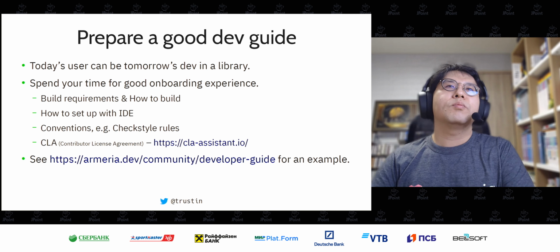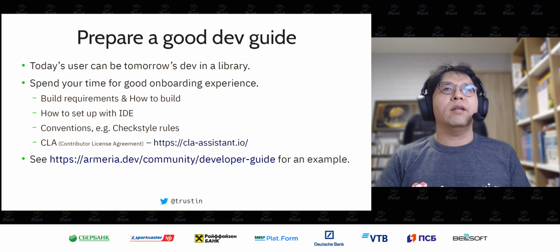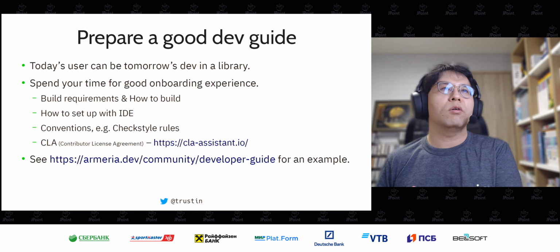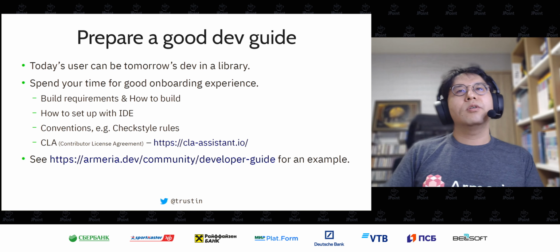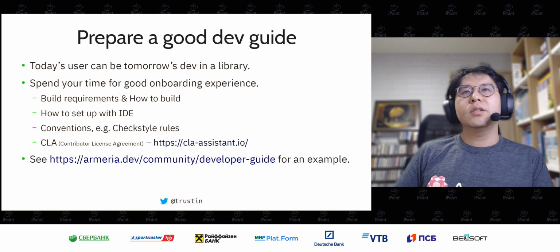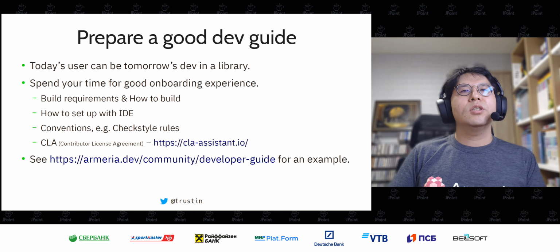And the last point is to prepare a good developer guide. Every user of a library is actually a potential developer. So today's user can be tomorrow's developer in a library world. So spend your time on a good onboarding experience, like build requirements, how to build, how to set up with an IDE, and what the coding convention is.